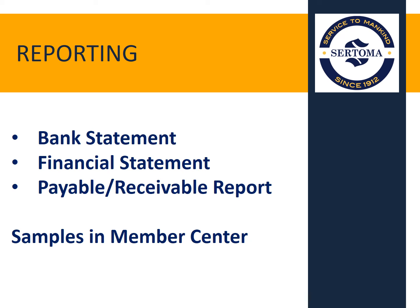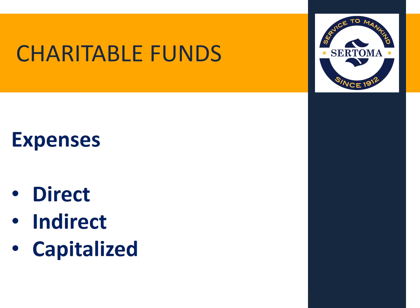You can find Excel templates and sample reports for these things in the Club Resources section of the Member Center at sertoma.org. Finally, let's take a look at the management of your club's charitable funds.